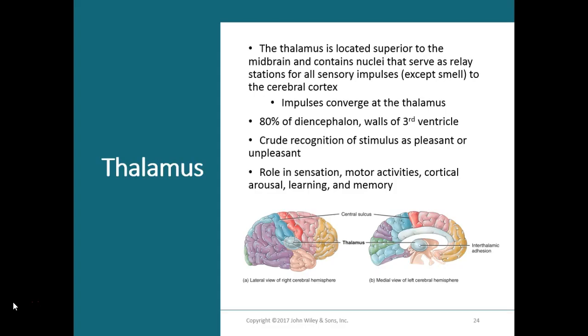The thalamus makes up about 80% of the diencephalon. It's superior to the midbrain, contains nuclei that serve as relay stations for most of the sensory input to the cerebral cortex, except for the sense of smell or olfaction. It contributes to motor functions by transmitting information from the cerebellum and basal nuclei, or different areas of the brain that we'll talk about shortly, to the primary motor area of the cerebral cortex.